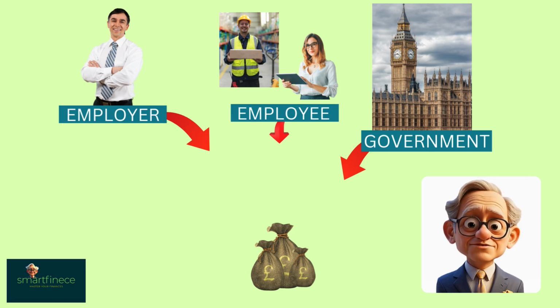Now, before we dive into exactly how your contributions work, let's quickly cover who's eligible for a workplace pension, so you know if you're in the game.